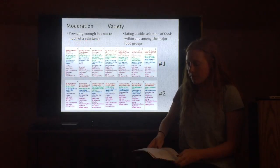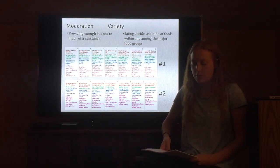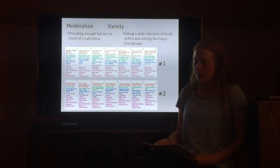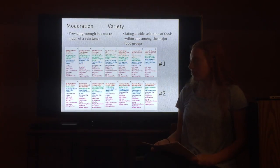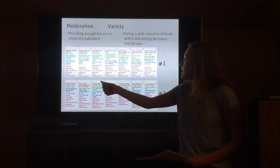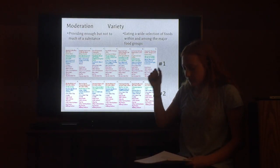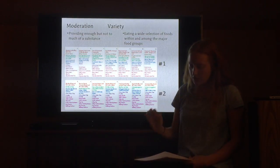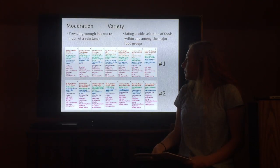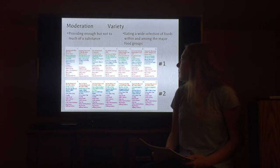The last two are moderation and variety. Moderation is providing enough but not too much of a substance. Variety is eating a wide selection of foods within and among the major food groups. So for menu 1 and 2, I picked days 5 through 11 just to show variety. Menu 1 shows a wide variety of foods, and moderation, because I didn't really repeat anything twice.